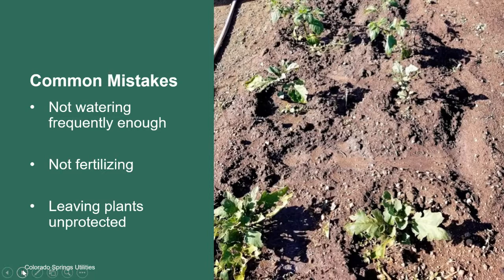Now that can be a traditional type of fertilizer. It can be from organic sources. That's up to you. But just make sure that you're feeding your vegetables adequately so they will be able to produce what you're hoping they'll do.